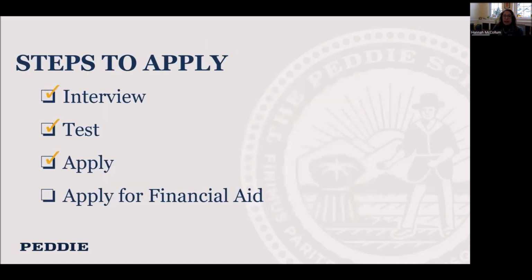Peddie accepts our application through both the standard application online, or SAO, or the Gateway application. And today, I just want to give you a preview of the pieces of the application to Peddie. There's a link to both of those platforms right on our website, and you'll be providing the same information to us regardless of which platform you use. It doesn't matter to us whether you do the SAO or the Gateway, and there's no advantage to one or the other.